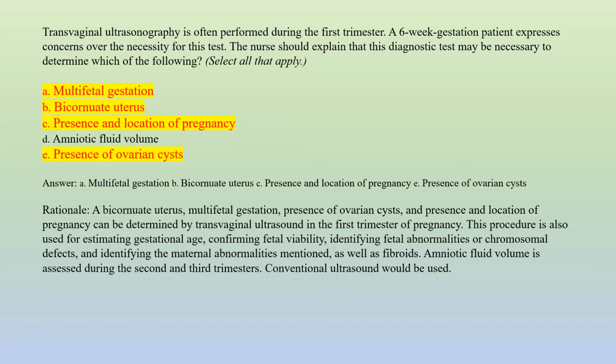Answer. A. Multifetal gestation. B. Bicornuate uterus. C. Presence and location of pregnancy. E. Presence of ovarian cysts. Rationale. A bicornuate uterus, multifetal gestation, presence of ovarian cysts, and presence and location of pregnancy can be determined by transvaginal ultrasound in the first trimester of pregnancy.